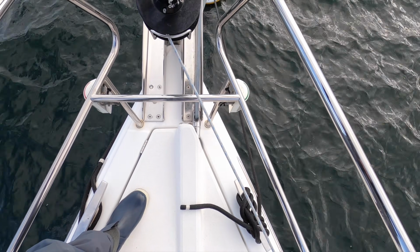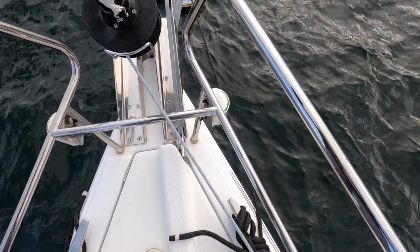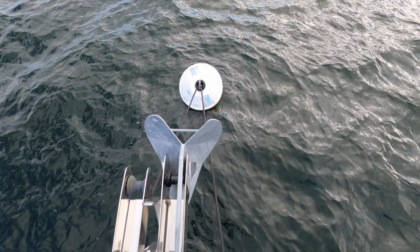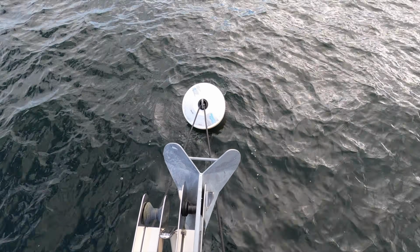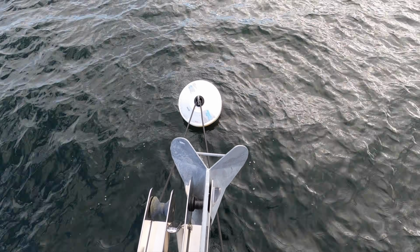So anyways, we made it. We think we're pretty good. We used our docking line, a long docking line. We've got it bridling on the left and right cleat, and I think that's going to work.